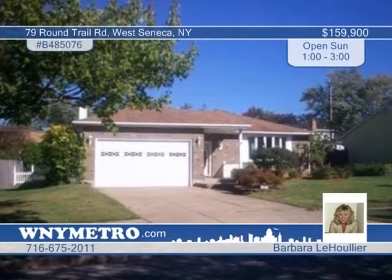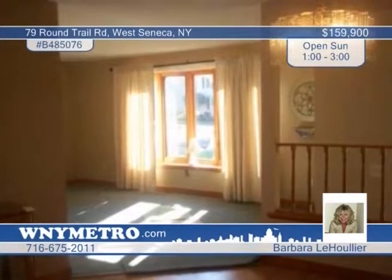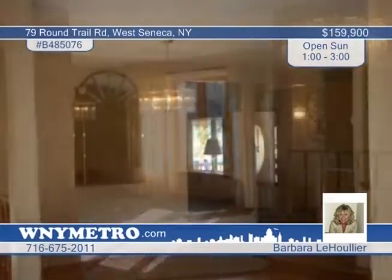Here's a well-cared for and well-loved three-bedroom ranch you need to see. Step inside and discover a family room with wood-burning fireplace, skylight, and vaulted ceiling. Bonuses throughout include central air, new carpets, laminate floors, and a newer electric service panel and cable.